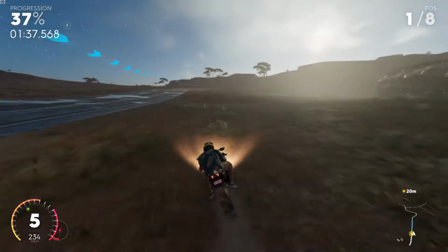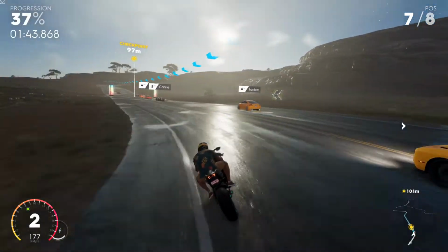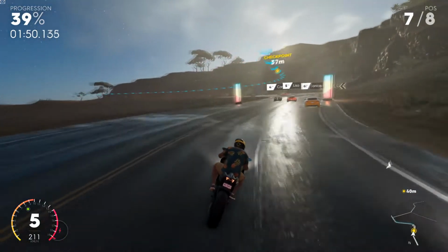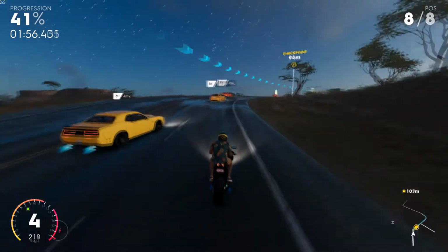Taking the corner way too wide and even missing the checkpoint. That's almost embarrassing. Whoa! Okay. From lead with a gap to last. No worries though. 40%. We will win. We're last, but we know that we will win.